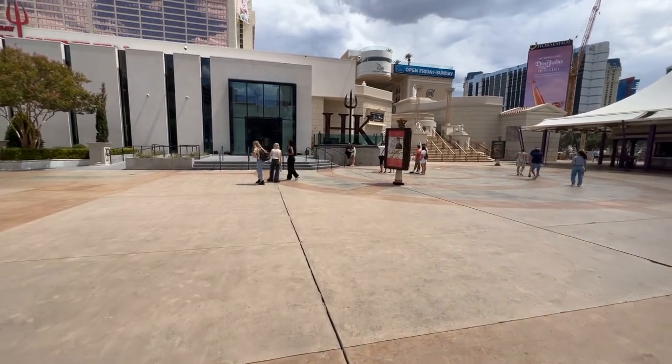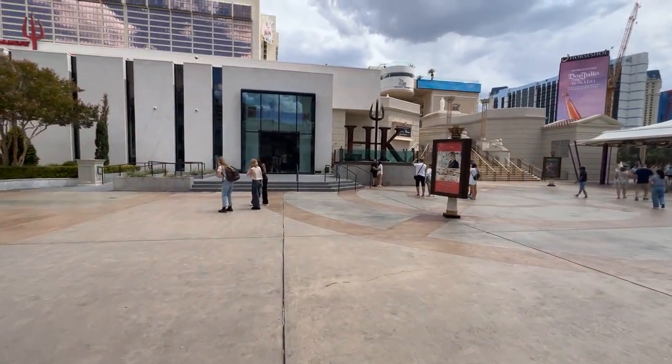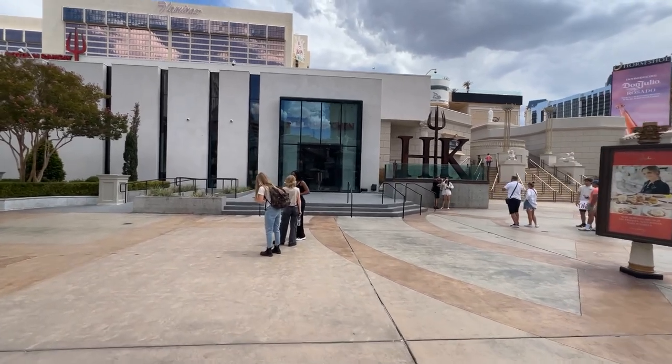Just outside in front of Caesars Palace, along Las Vegas Boulevard, is Hell's Kitchen, Chef Gordon Ramsay's famous reality television restaurant.